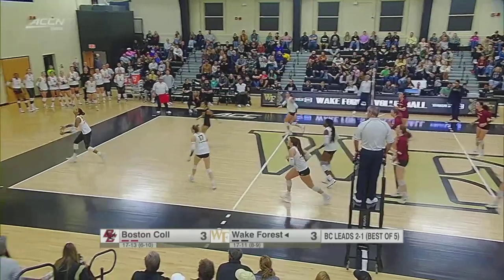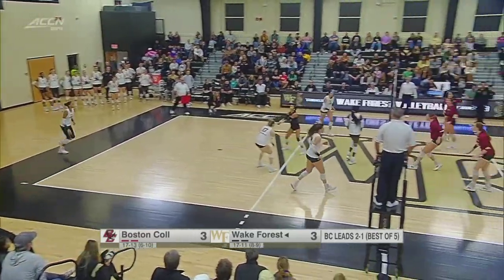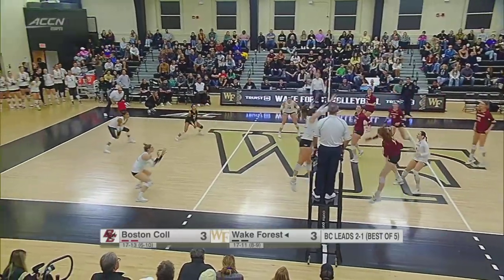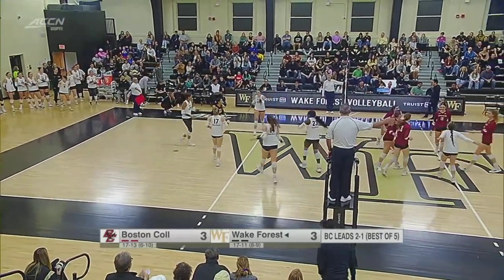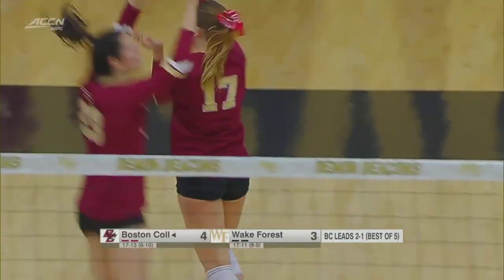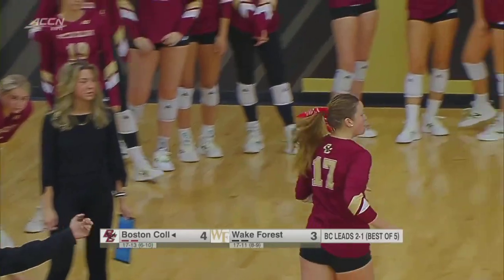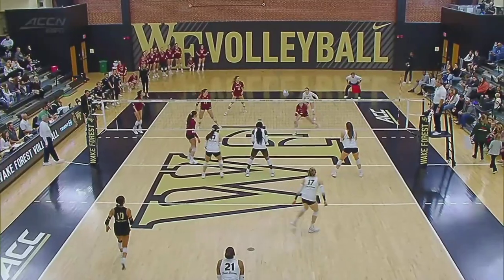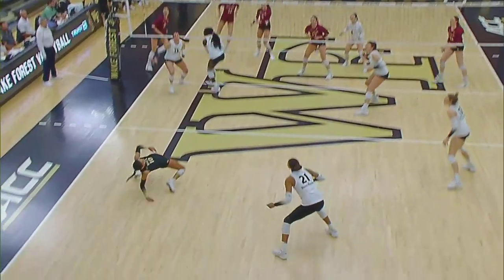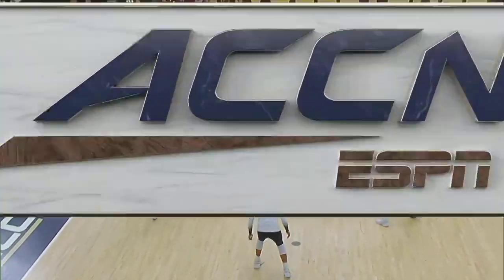Lambros up for Ross. Nice touch by Baker to keep it alive. Lambros again, this time Ross. And that one is down for the point. Emma Farrell notching 2 digs in that rally. Absolutely phenomenal. Let's look at that first dig from Emma that just ricocheted over.